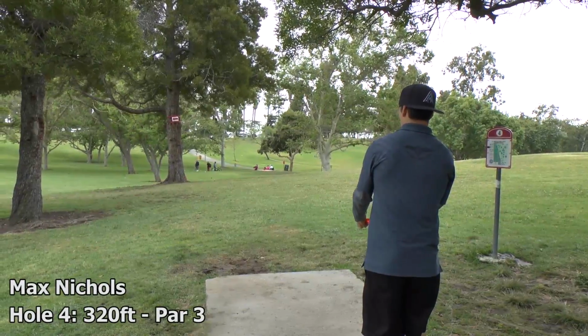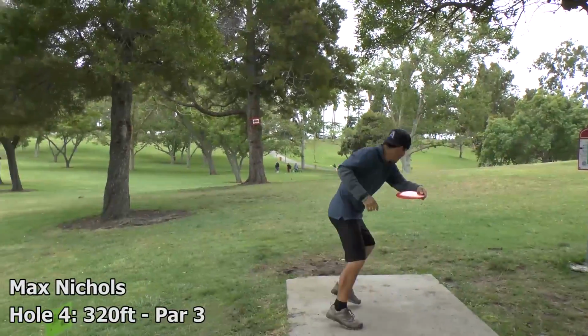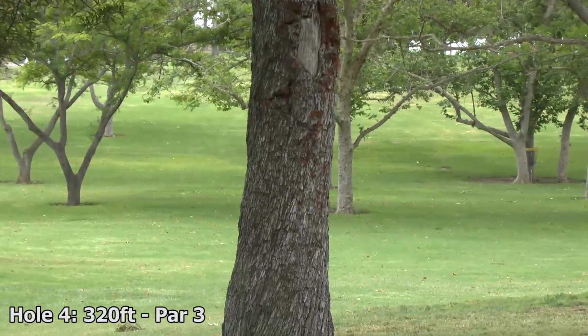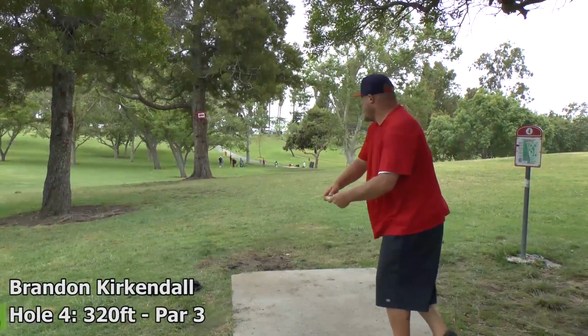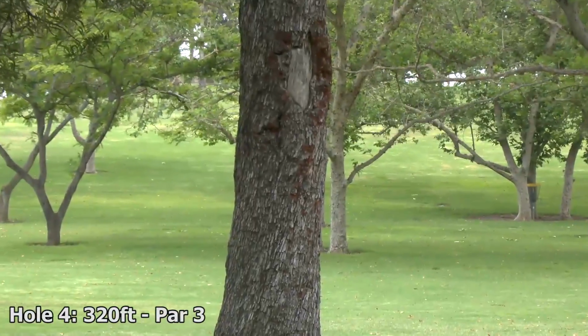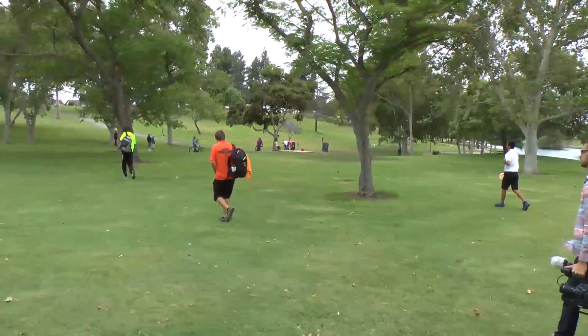Max Nichols should be able to do some work right here. This hole just looks so much easier when you're watching these guys throw it in a video. When you step up, it's like the low ceiling and the narrow fairway. It's intimidating. Oh, absolutely. Brandon throwing a hyzer flip. It didn't flip quite as much as he wanted, but he got pretty much pin high, Derek. Yeah, he did.